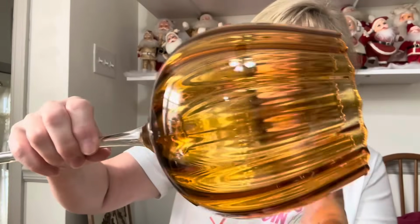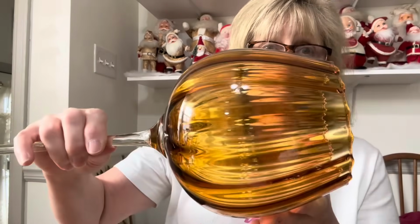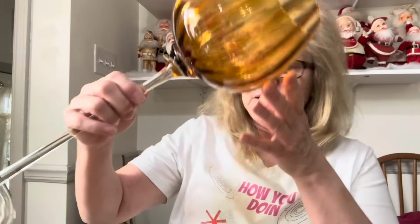Speaking of beauty, OMG. Look at this Empoli snifter. That is tall, guys. That is tall. Look at that. This scares me to ship, but it is absolutely amazing. This will definitely be an offer up. Definitely. Definitely.